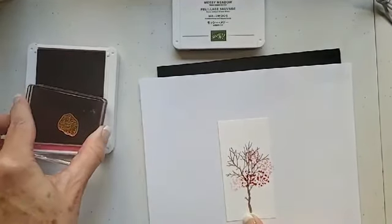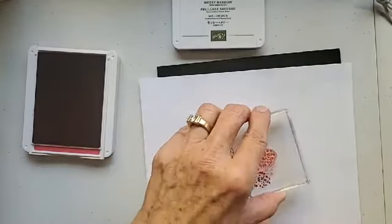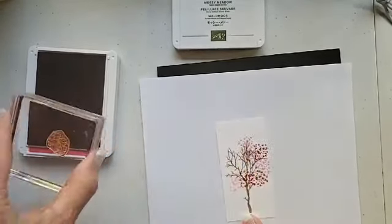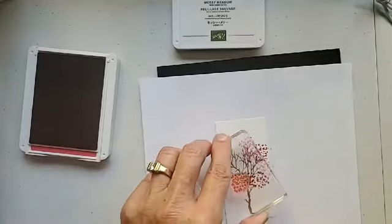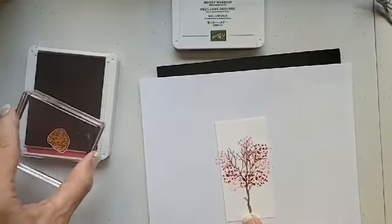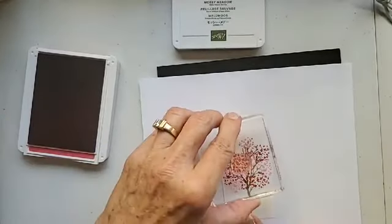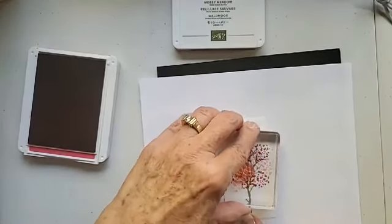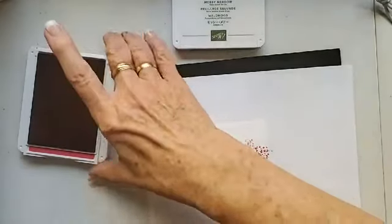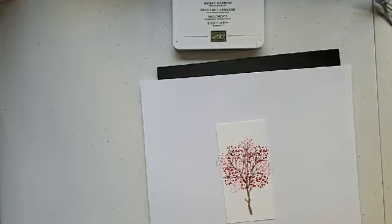And you can do it, I'd say up to 3 times you can do it. And this is all random. Just make it look like a tree. There, perfect. Okay, so we're done with that.